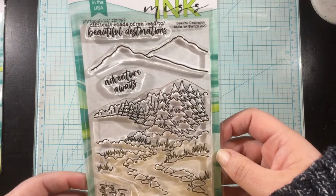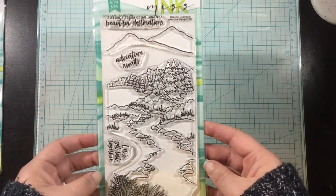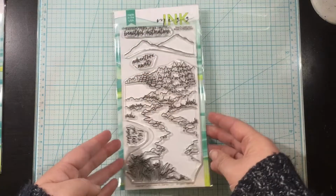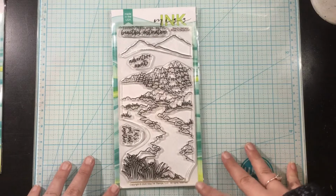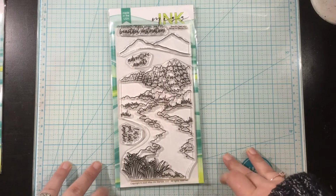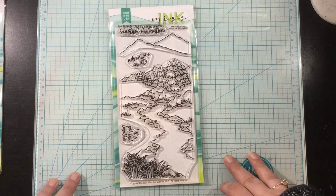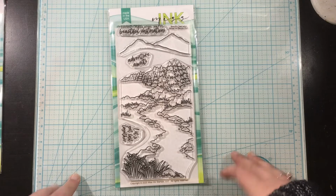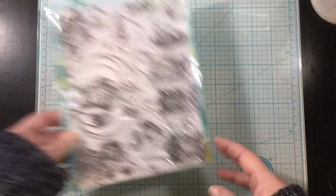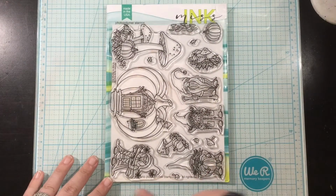You're going to be able to make easy scenes. There's little to really no masking because you can just stamp those mountains right behind the tree line, and you're going to have a really awesome scene pretty much ready to go. And then you can add one of these amazing scripty sentiments on top and have a clean and simple card. Or there are lots of other images in the Miss Ink Stamps line that you could put with this, including some of these little gnomes.